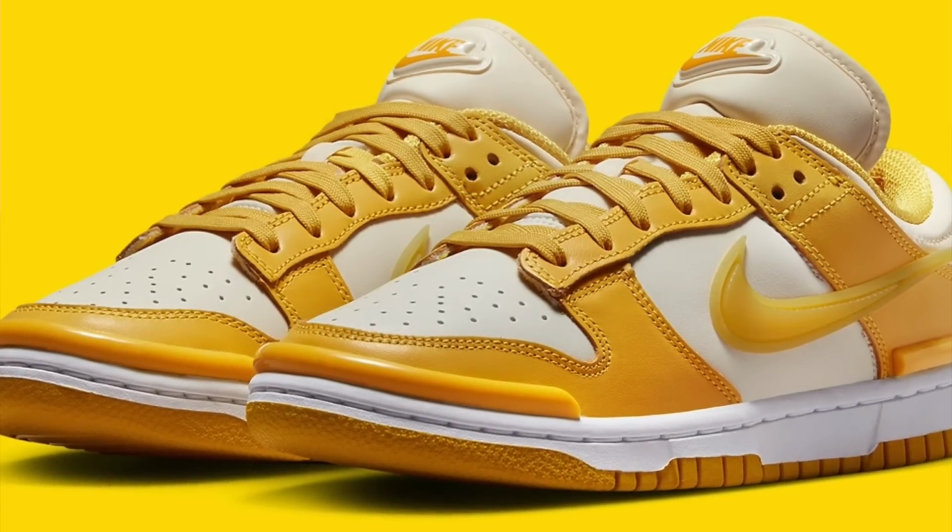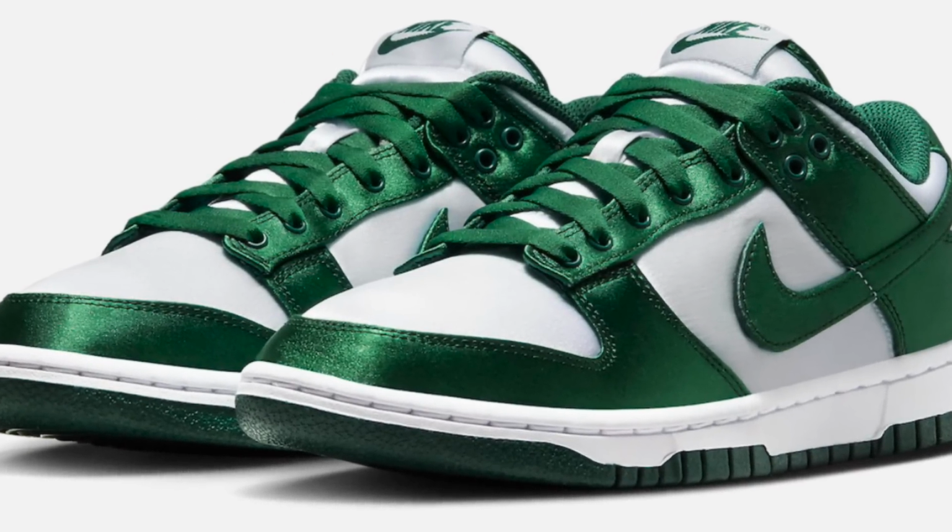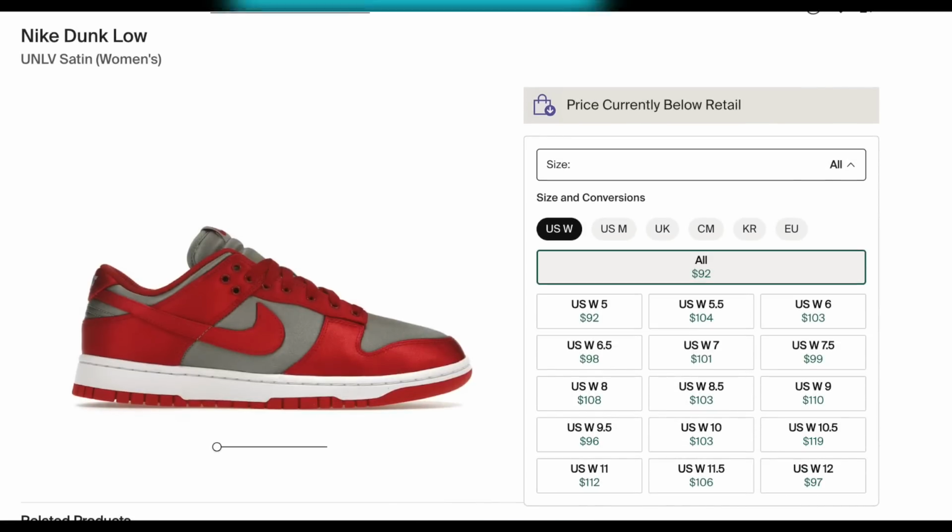Then on the 11th for $220, the Dunk Low Satin Green will be dropping. Considering the Dunk Low Satin UNLV brick, I'd expect the same fate for these bricks.